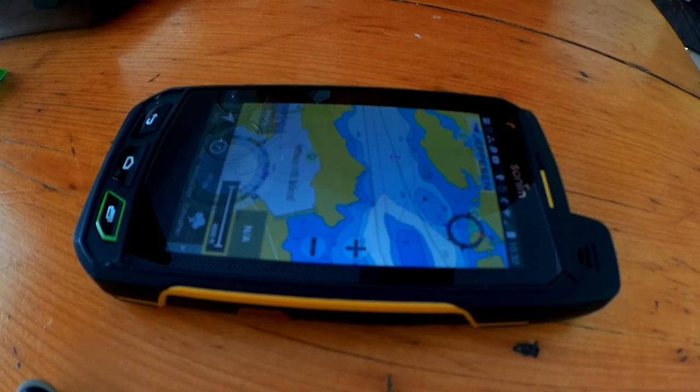So I'd say it's an excellent purchase, especially if you don't have electronic charts. If you have an Android phone, I think it's a really good option for a first chart plotter or a backup chart plotter.